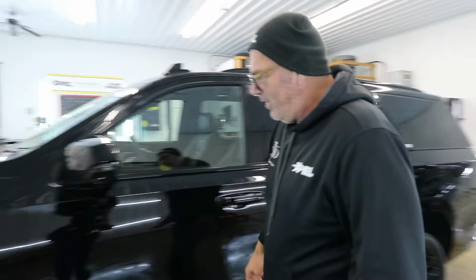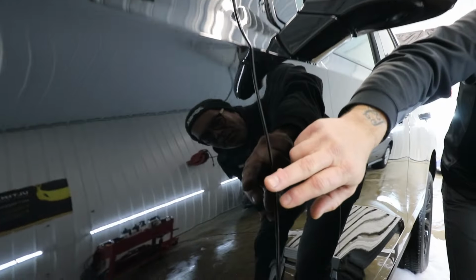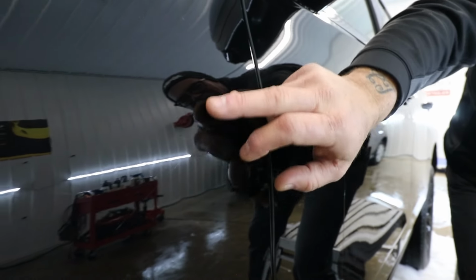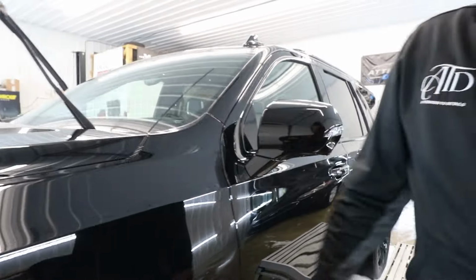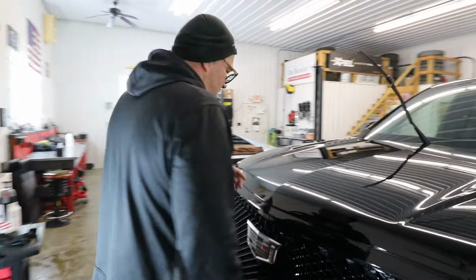Unfortunately, on him driving here, we've also noticed this here. I don't know if that camera picked it up. Slight little crease right here in the side of the body, so we're going to have our dent guy come out. It's nothing major, but it's slight. Going to have that removed before we put the film on it. And then we just have a little touch up here.